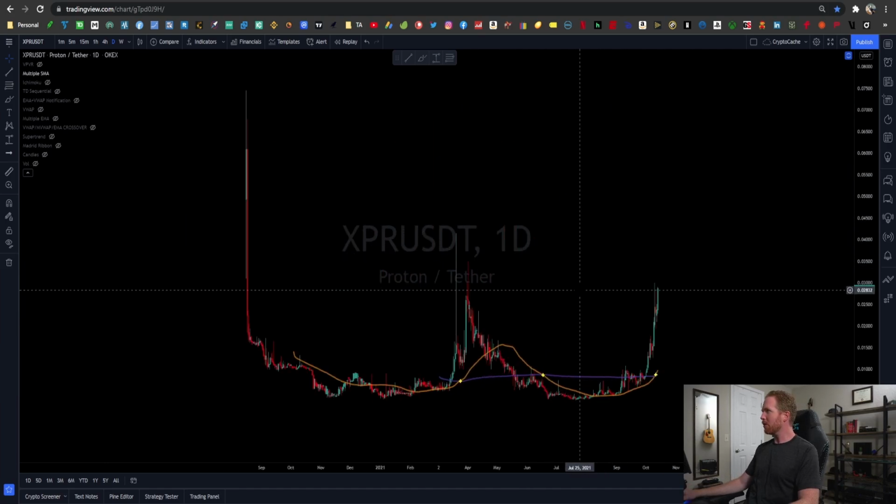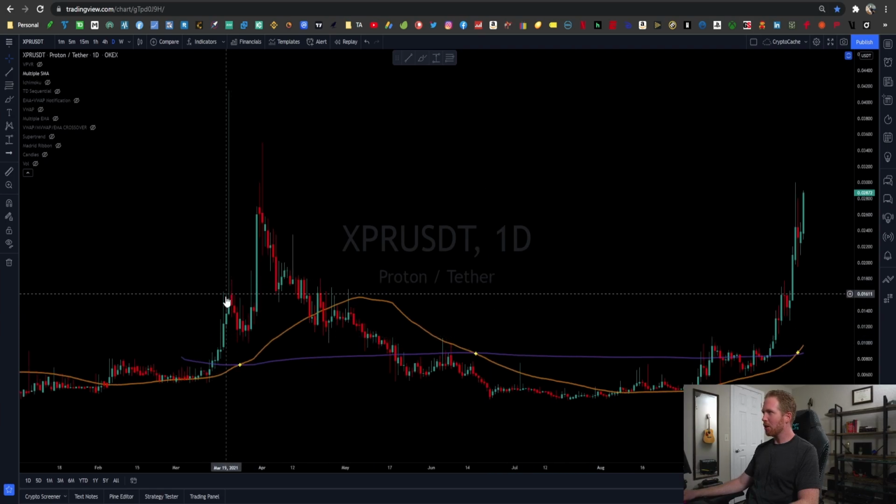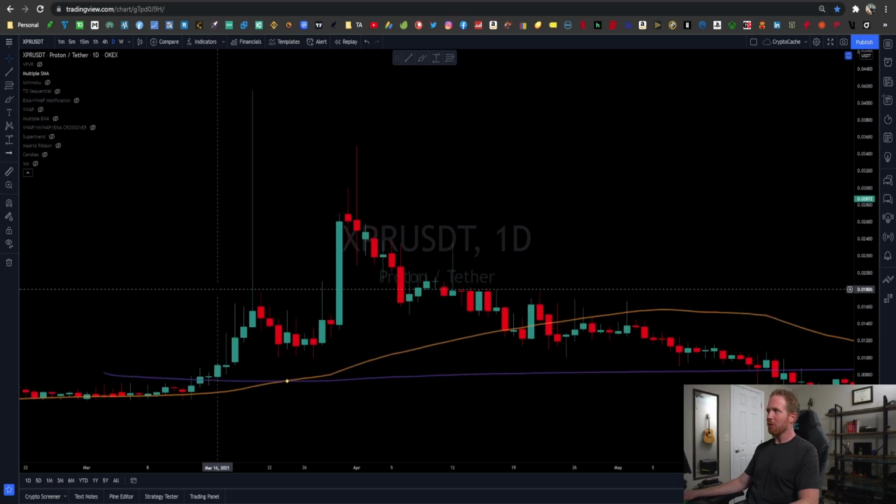Let's go ahead and zoom out a little bit. Sorry, that's too far. Let's go back. So back in March, obviously, we had a significant increase. See, that's what I'm talking about. That's when you see a parabolic, right?